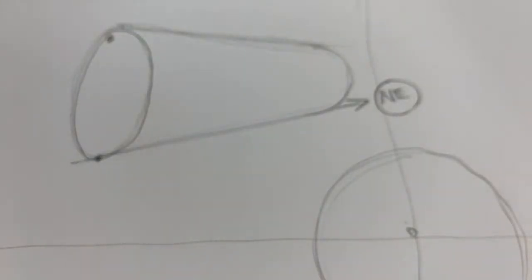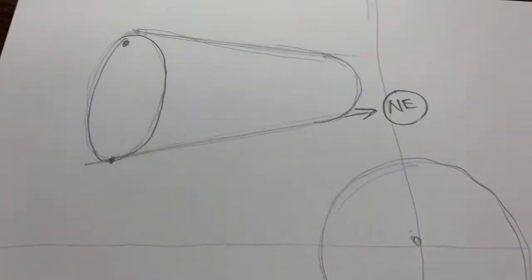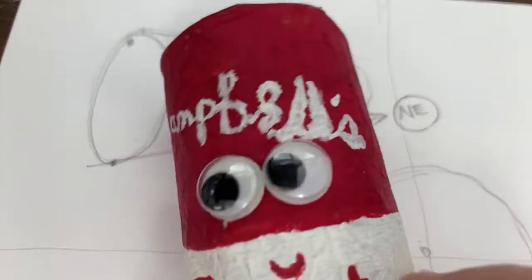Foreshortening. That's a great word. Basically, if you remember, I've been using my student's Campbell Soup finger puppet. See the little puppet on your finger here?